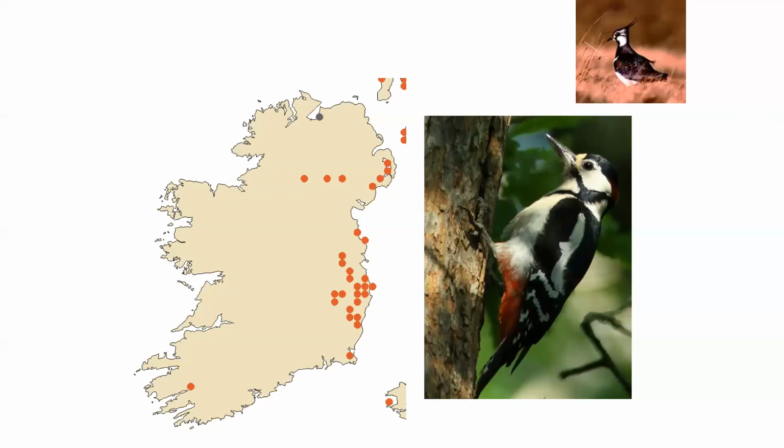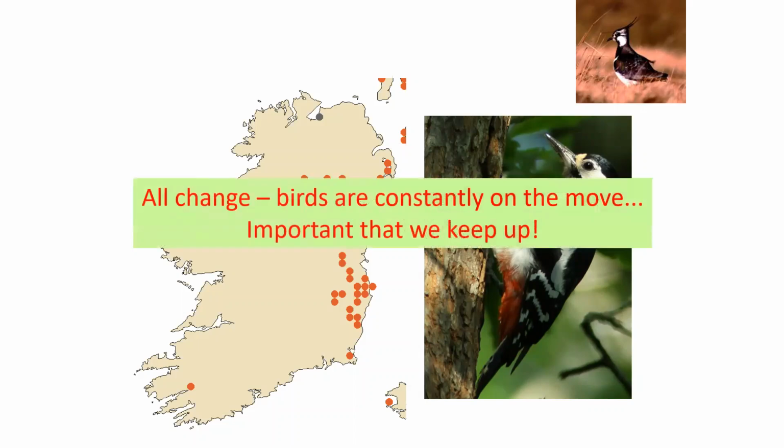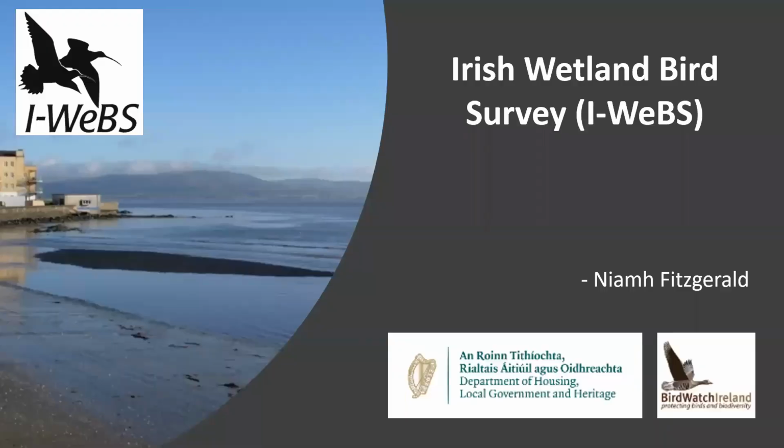So that's really uplifting, and that was just a matter of them reaching saturation point in the UK. Young birds flew over here to find new territories. So now we're lucky enough to have them. Some people even get them on their feeders. So it's all changing, and birds are constantly on the move. As you see, some of it's negative, some of it's positive, but it's important that we know what's going on. In terms of water birds and wetland habitats specifically, this is where the Irish Wetland Bird Survey comes in.